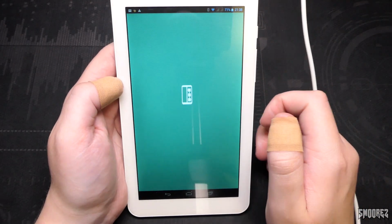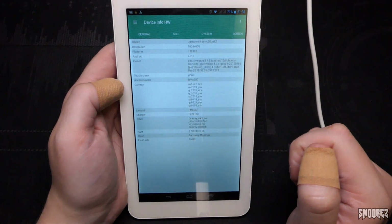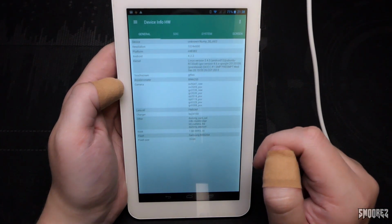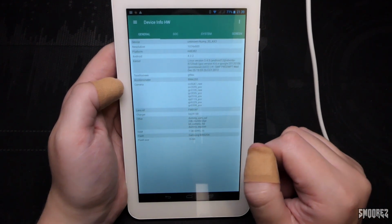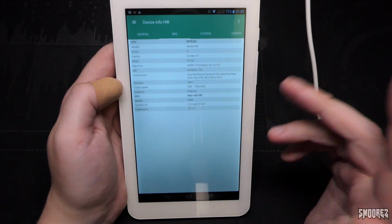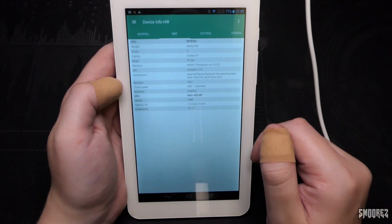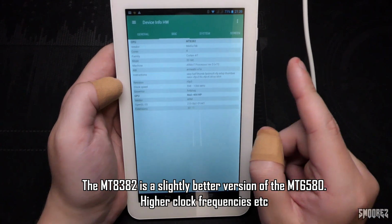So, device info hardware. Let's see if this was actually telling the truth or not. So it's an unknown Numi 3G AX3. Doesn't say the name there. 1024x600, MT8382, 4.2.2, 1GB, Samsung flash module, and 16GB of storage. System on chip is the MT8382, which appears to have the same specifications as the MT6580. I'll have to check and see if it is.